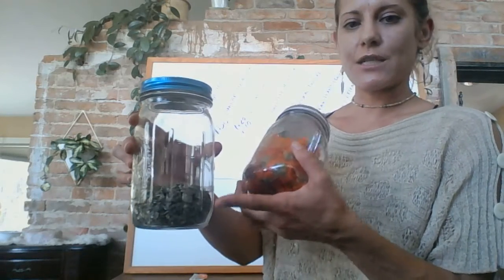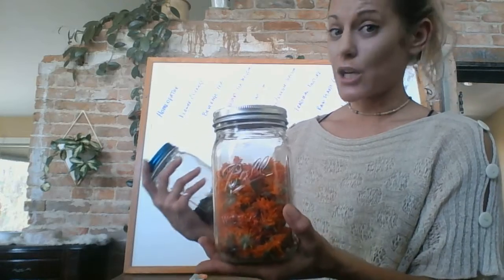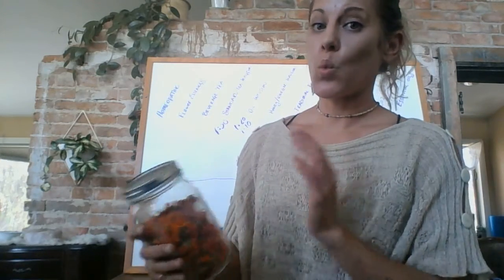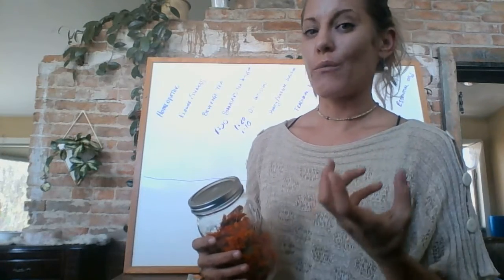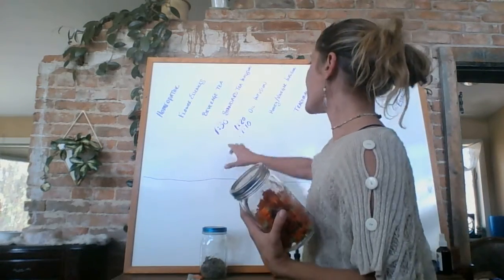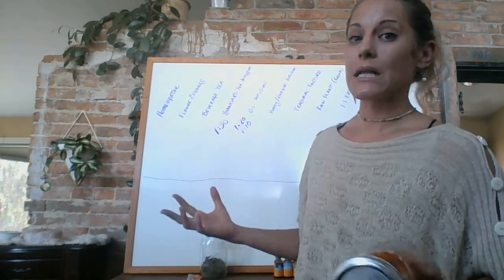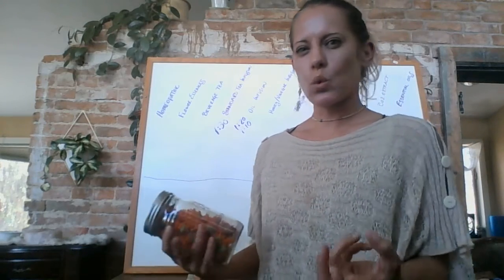So you can see I have denser herbs in this bottle, whereas in this one, the calendula is very fluffy. So if I made this at a 1 to 5, for instance, 1 part calendula to 5 parts oil, I would lose a lot of my oil to the actual plant material itself. So we typically make an oil infusion in a 1 to 20 if it's really fluffy, or 1 to 10 if it's something more dense like a root or bark or something that's not going to absorb as much of that oil.